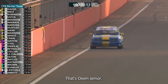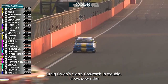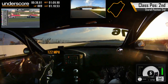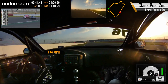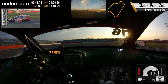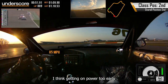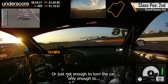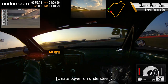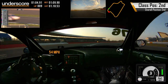Oh, problems for Craig Owen, that's Owen Senior. We've just been watching his son AJ. Craig Owen, Sierra Cosworth in trouble, slows down the Sir Lewis Hamilton straight. That was not good. Lots of understeer. I think getting on power too early there. Or just not enough to turn the car, only enough to... why did you brake?